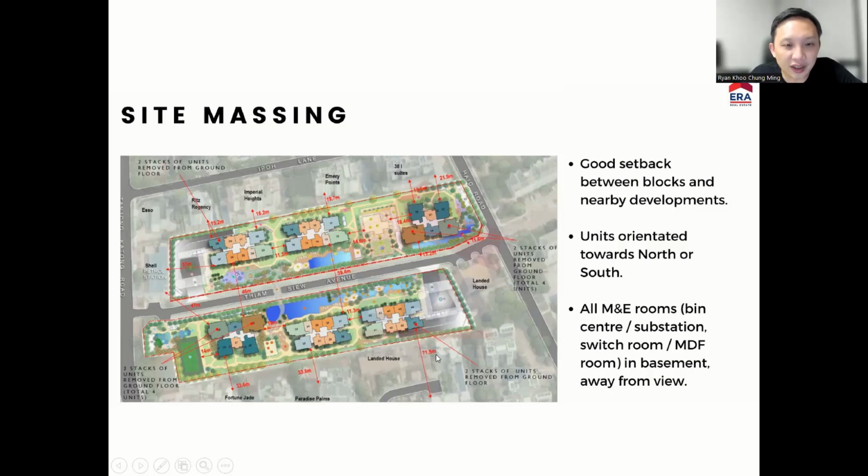So it all depends. Some stacks are not so good, like this block here, right? But some stacks are definitely much better in terms of block to block distance. But whatever it is, all units are facing north south, which I think is good from a feng shui perspective.